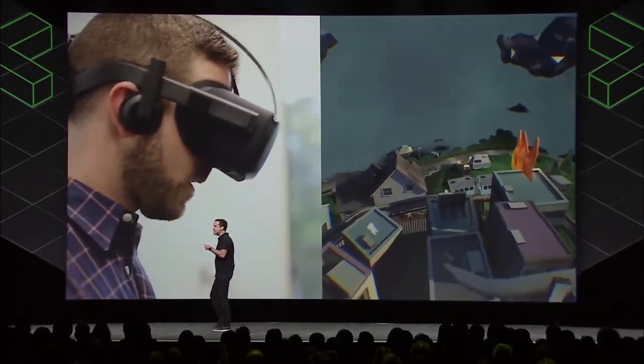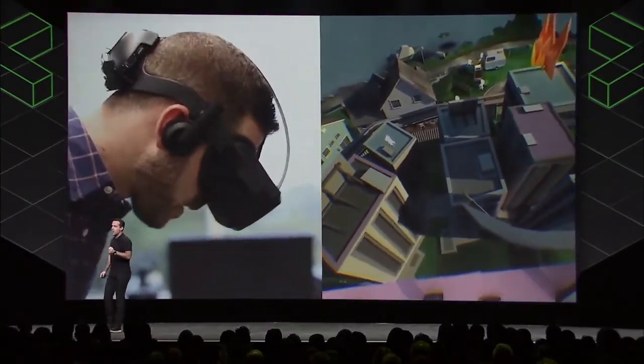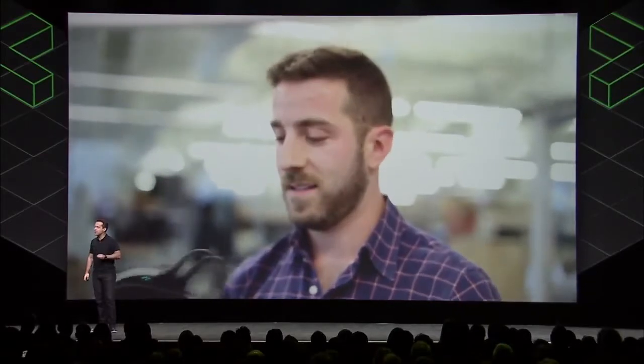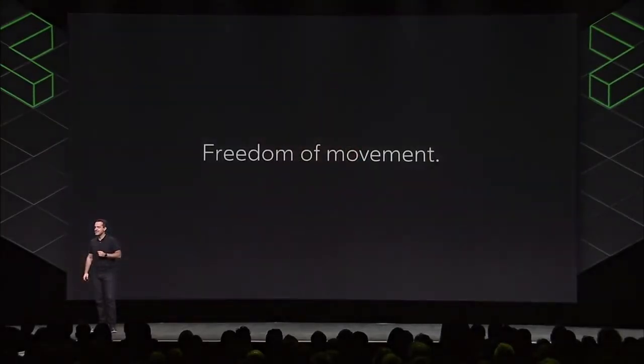It's hard to explain, but the feeling that you get when you're completely untethered is this overwhelming sense of freedom in VR. Now, the second you have that freedom of movement, you really want to walk up to everything and interact with it. You really want your hands in VR. You want that magic and freedom that you get with Touch. So the next step with Santa Cruz was to build an amazing controller. And that's what we did. The same award-winning team that created Touch designed the Santa Cruz controllers.